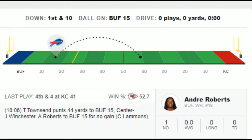And that was the plan. Get him to run the football. Don't give up big plays early downs. And then on 3rd and 4, now you get up and play tight man coverage. Mahomes across the middle, lobs it. Oh, and it was dropped. Hill was open. The pass was there.